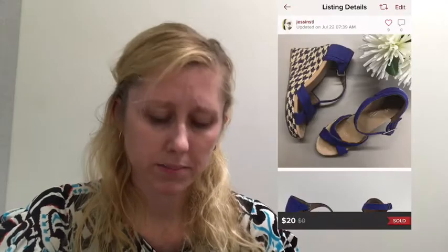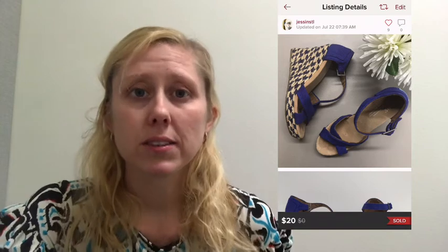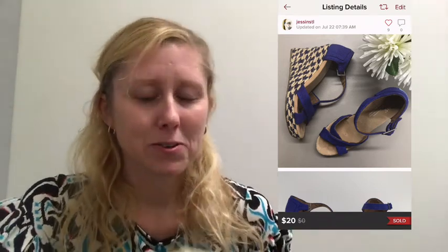The next thing is Tom's Wedges, shoes, basically. I love selling shoes. I think my pictures are kind of amazing, so I work very hard to make my pictures look good. I think it helps sell things, so make sure your pictures are good.